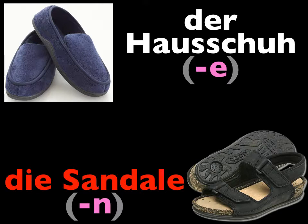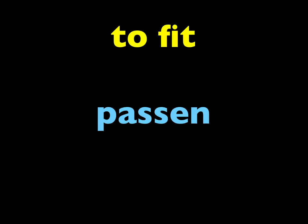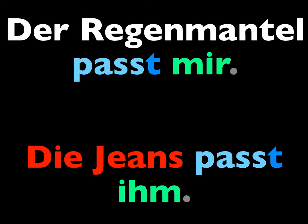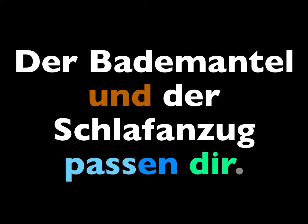In the last lesson, we learned the verb passen, which means to fit. And we learned that the most common forms used are simply passt for one thing fitting you, like a shirt, and passen for more than one thing fitting you, like shoes. And we use this verb in sentences such as Der Regenmantel passt mir. The raincoat fits me. Die Jeans passt ihm. The jeans fit him. Der Bademantel und der Schlafanzug passen dir. The bathrobe and the pajamas fit you.